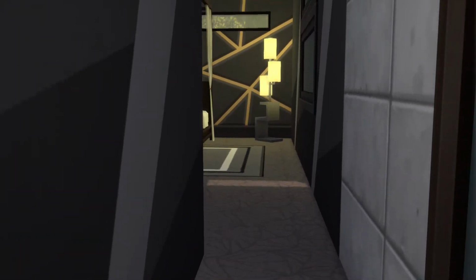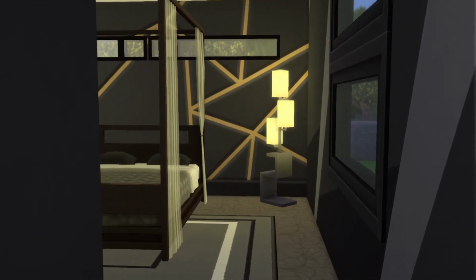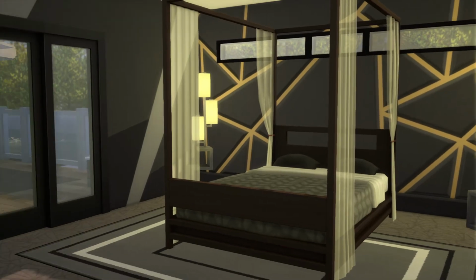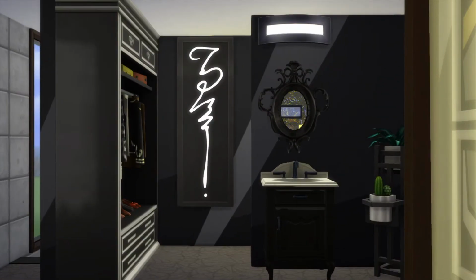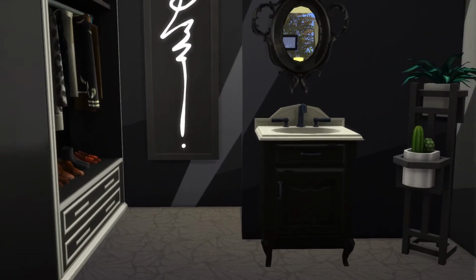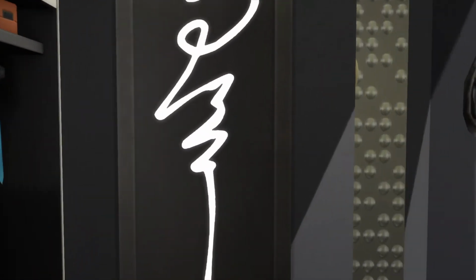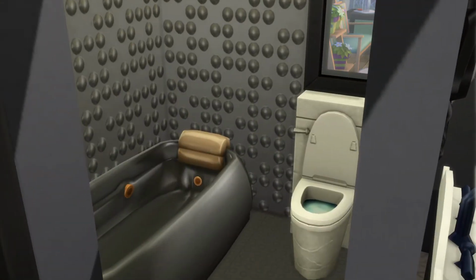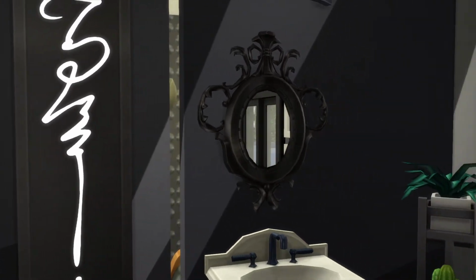Okay, now we'll go upstairs. Dun, dun, dun, dun, dun, dun, dun. Ooh. I'm liking this room already. Nice bedroom. Oh, look at that. That's cool. Nicely done.